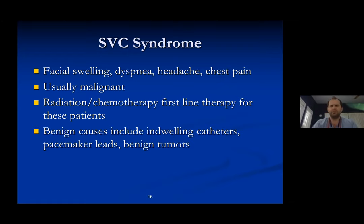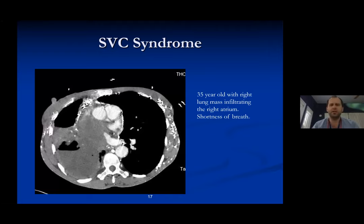Before I forget, some of the benign causes related or associated with SVC syndrome, certainly that we see, are stenoses and obstructions due to indwelling catheters. And in many cases, it's actually not catheters, but pacemaker leads and defibrillator leads that cause kind of chronic narrowing and eventual occlusion of the SVC.